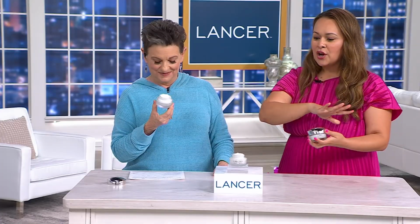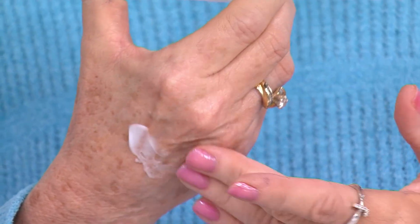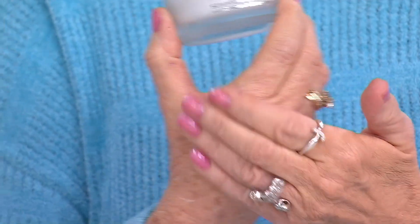It smells citrusy. And this is just your moisturizer. So when you're using it with your entire Lancer skincare, the results just keep getting more and more amazing over time. I did say that there's only one item in the show, pretty much.